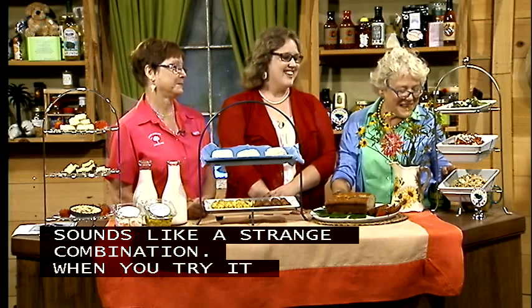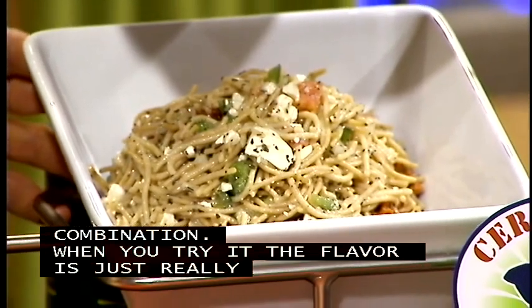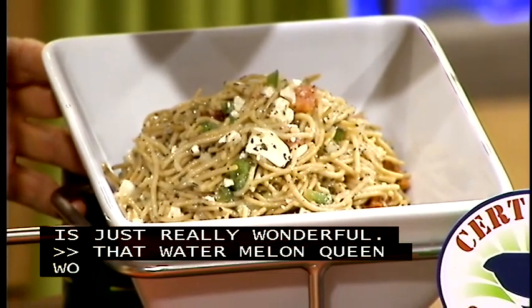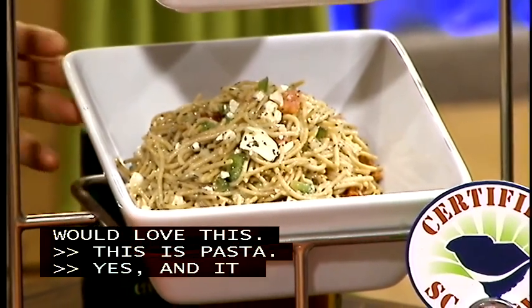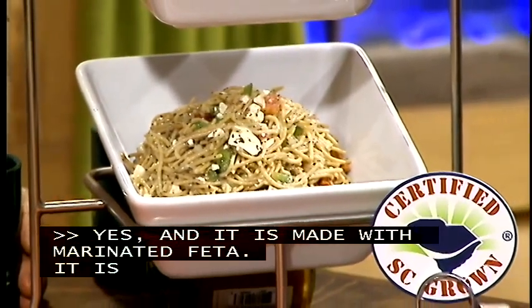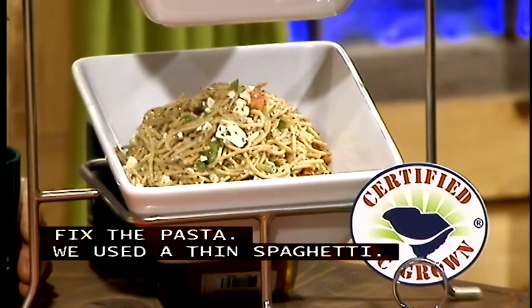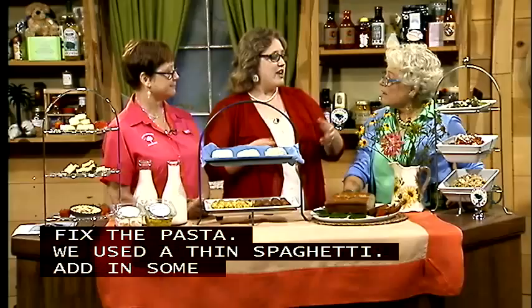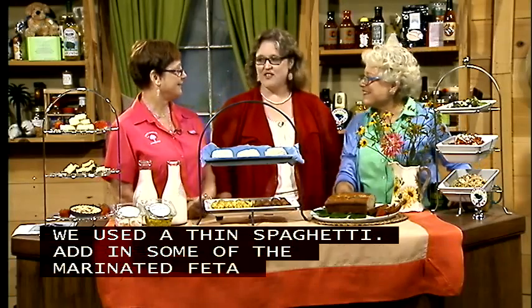And I love pasta salad. I think that's what we have down here. Yes, it is. This is a pasta salad, and that pasta salad is made with our marinated feta. So it's so quick and easy to make. You just pick the pasta that you want. Here we've used a thin spaghetti type of pasta. We add in some of the marinated feta, and then we've also added some tomatoes and peppers, some pepperoni, whatever you want. Whatever you've got in the fridge.